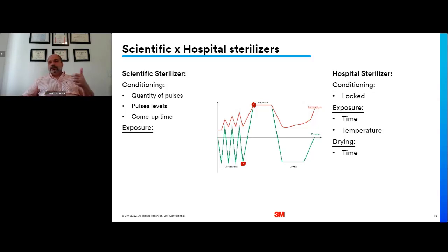Exposure, like the healthcare equipment, I can adjust the time and also the temperature. But in the industry, I can adjust the offset, the variation of temperature, because what you see on the display, if you have 275 over there or 270, the equipment is not going to run 270 the whole cycle. It's going to have a variation from 270 to 273, 271. And this offset, how much it can vary, in the industry they can adjust it.